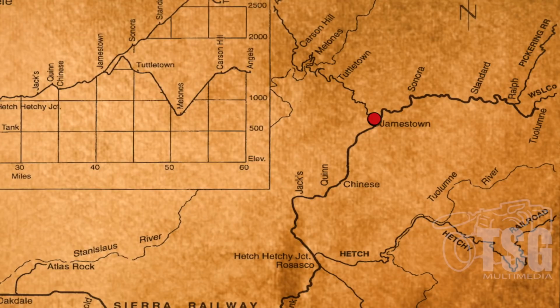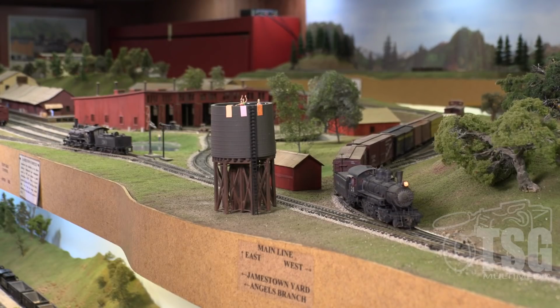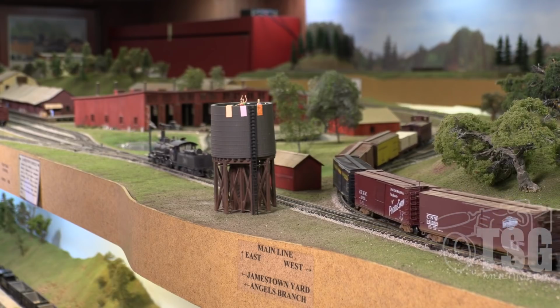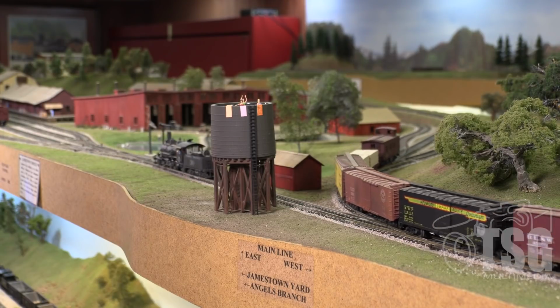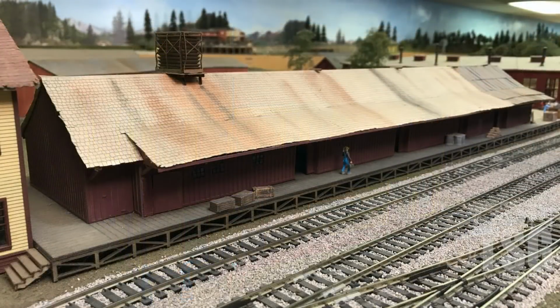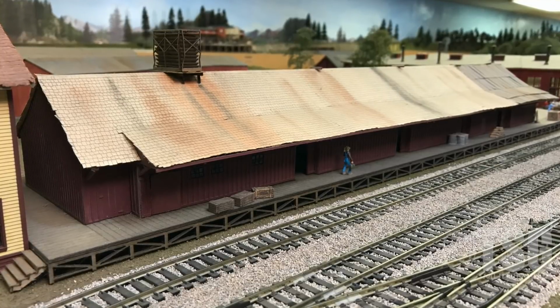We have arrived in Jamestown, the headquarters, heart, and soul of the Sierra throughout the steam era. Locomotive 30, which came over from the Angels branch this morning, is there to help with our switching. While that's happening, let's take a look around Jamestown. This is the depot, which I scratch-built just before the kit came out. The adjacent freight house was built and given to me by my good friend Dave Connery.